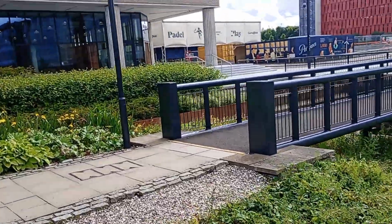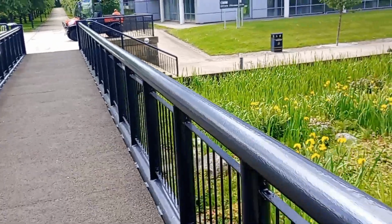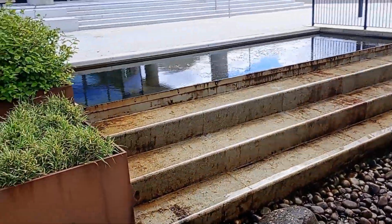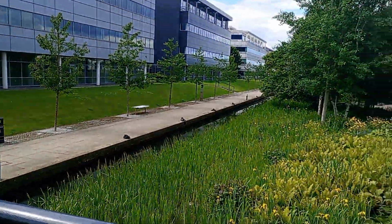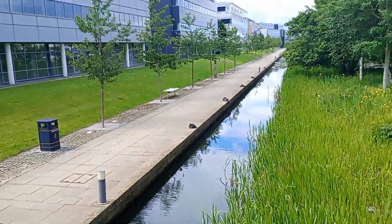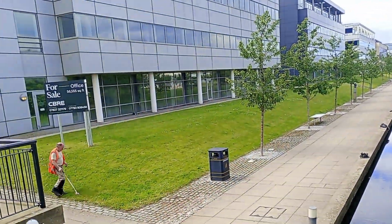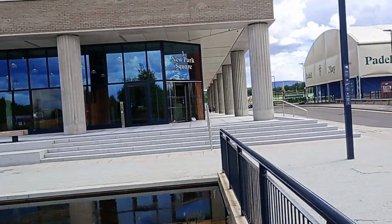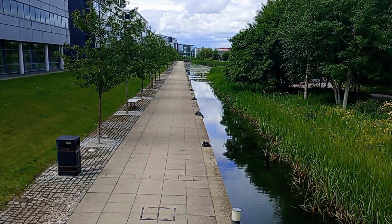So what are we doing here today? We'll find out soon. This is like a little industrial area, but it's all like banks and stuff. Do you know what I mean? So it's not industrial as in forklifts and warehouses and that. It's more like banks and premises that are open for rent. New Park Square. So it's quite a nice little area.